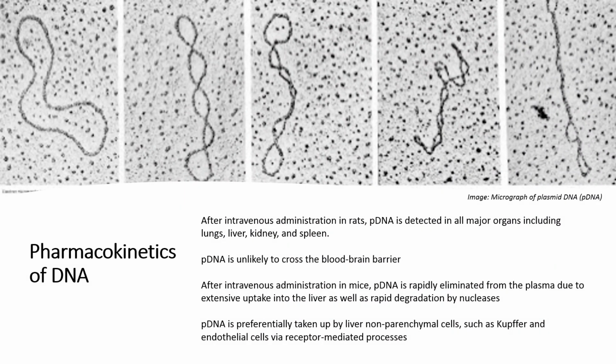In comparison to peptides, proteins, and oligonucleotides, much less is known about the pharmacokinetics of recombinant plasmid DNA used as a drug in the novel treatment approach of gene therapy. The in vivo disposition of plasmid DNA and its complexes depends largely on its physicochemical characteristics, a strong negative charge, and high molecular weight. After intravenous administration in rats, plasmid DNA is detected in all major organs including lungs, liver, kidney, and spleen. Low-level detection in the brain is most likely an artifact from residual blood, given that plasmid DNA is unlikely to cross the blood-brain barrier.